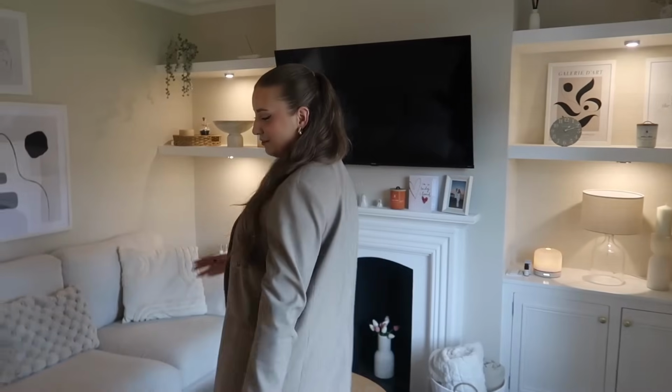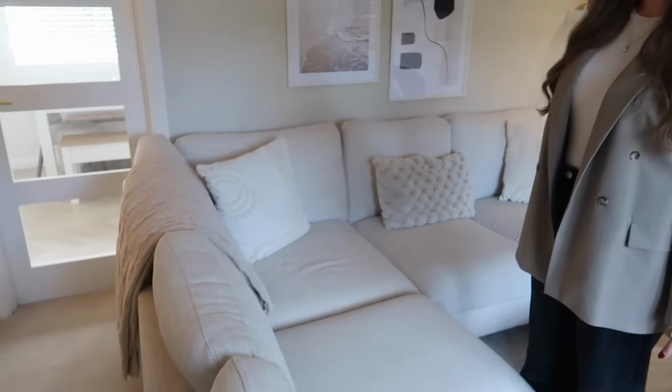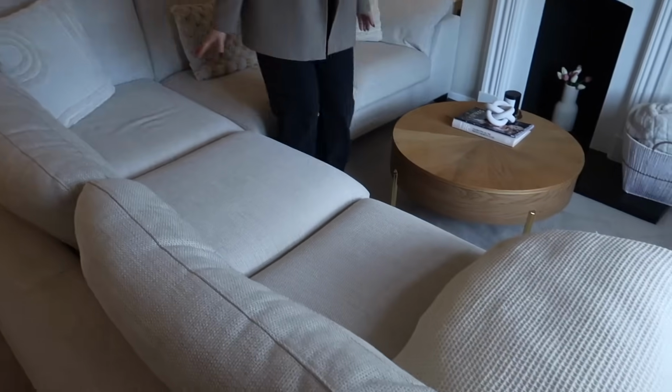The style is quite minimal. I do love the minimal, neutral aesthetic, and I feel like we've definitely accomplished what we set out to. We went for a little corner sofa, which I just think fits into the room so well. This is from DFS. It is the Euphoria 2-corner 2 sofa in, I think, the shade cream. If you do want any details on any of this, let me know in the comments and I can get back to you. But this just fits in the space so well.